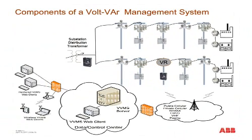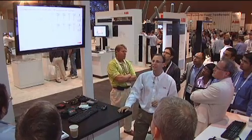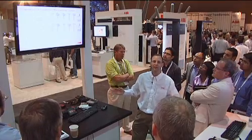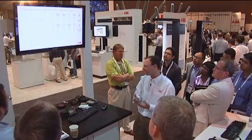So let's look at the components of a volt-var management system. If you look at your distribution, you have your substation transformer, and then you have lines down. I don't show the secondary transformers, but they would be dispersed along the feeders. And then you have your loads, industrial and residential loads. The first important part of VAR loss reduction is capacitors. So we deploy capacitors along the feeders, a certain number of capacitors depending on the load and the expected VAR loss.